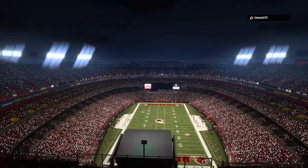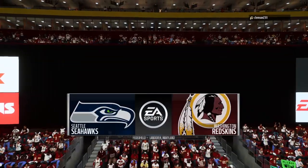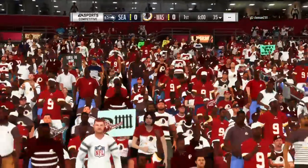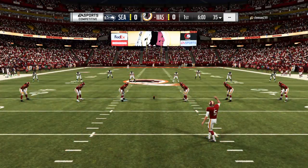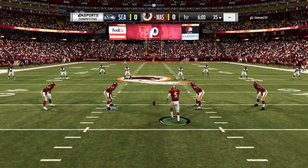EA Sports coverage of the NFL brings us to our nation's capital at FedEx Field in Landover, Maryland. A few minutes ago, it sounded like the 4th of July on the National Mall as the hometown Redskins were introduced to this sold-out crowd. They are set to go as their guys will match up with Russell Wilson and the Seattle Seahawks.